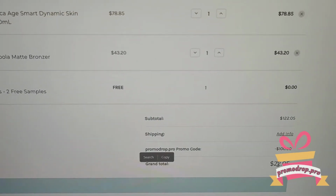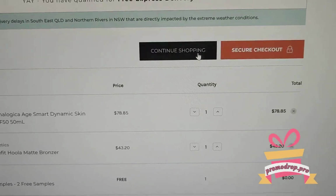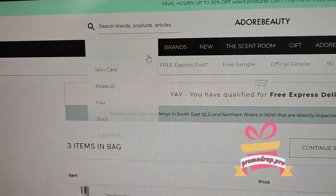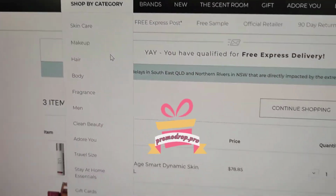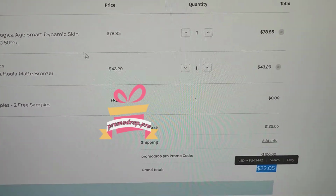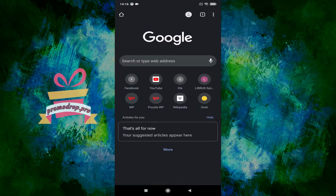Okay, let's start. This trick only works on mobile devices, so take your smartphone or tablet. Let's jump to mobile screen records for better video quality. First, open your browser and go to promodrop.pro.